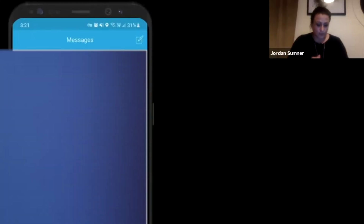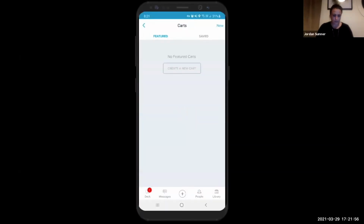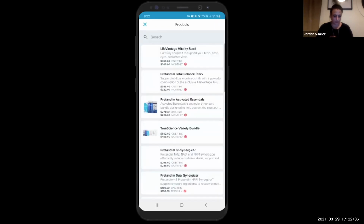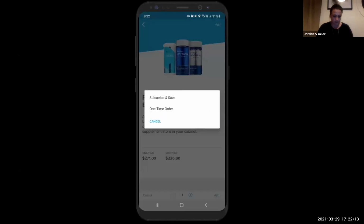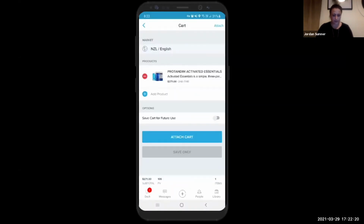In terms of messages, that is basically where all your messages sit, and you can search up to the left. You can always add a prospect in there and then share a cart. Up in the corner here, you go new, and again, you can fill in a cart and then attach. I haven't filled it in, so add a product. Let's do Activated Essentials. Go add, go one-time order, and then you can save cart for future use.